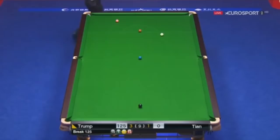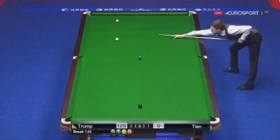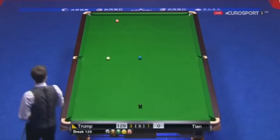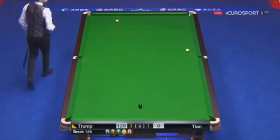125. Yeah, this is the key shot to get the right side of the blue to move down towards the pink. 129. And he's left it straight. Not too bad. If he leaves it somewhere around about half ball to be able to pot the pink, come down to the black. But from such an easy brown, well, maybe he's got a little angle. 134. That's just about right.